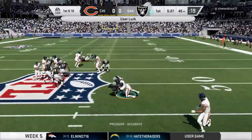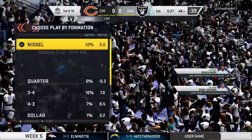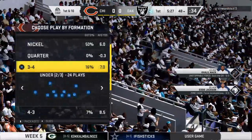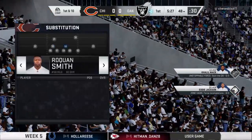Into double coverage, and it's intercepted. LaMarcus Joyner with a pick. And his guys are going to take over at their own 48-yard line. He's coming off a 3-interception performance last week, so certainly not how he wanted to start here.